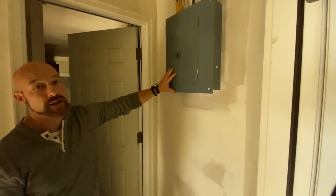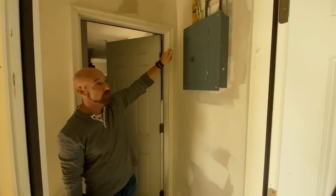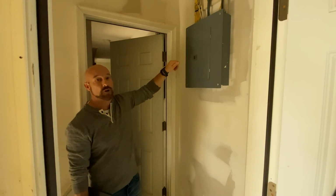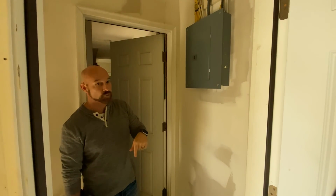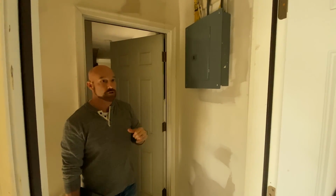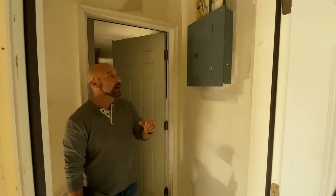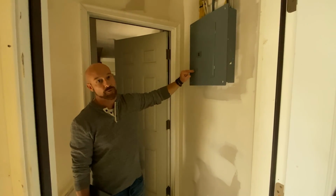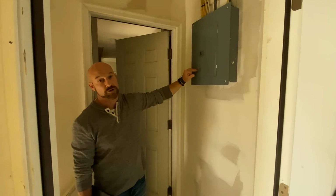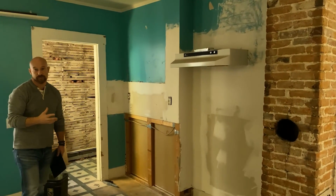Sometimes what you're going to find though is that places, especially this age, have the little small fuse-looking ones, or they've got the knob and tube wiring throughout. There's definitely knob and tube in this home as well that still has to be taken out, and we know that, and I can show you how we know that a little bit later. But this is definitely a huge plus that this has already been upgraded to a circuit breaker service. So that's great.